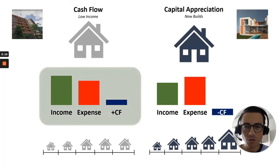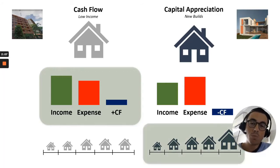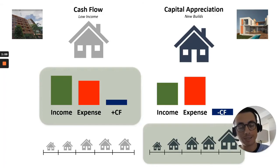The cash flow strategy is about income being greater than expenses. You can predict it, you can plan for it, you get that passive annuity income. The new build strategy works well if you're happy to lose money on a month-to-month basis, but you believe enough in the area that it will appreciate over time. So let's jump into a live example, and I'll take you through how I see a new build investment.